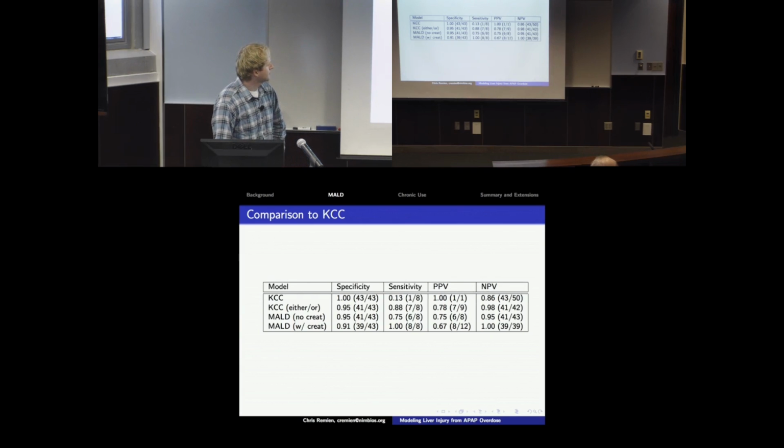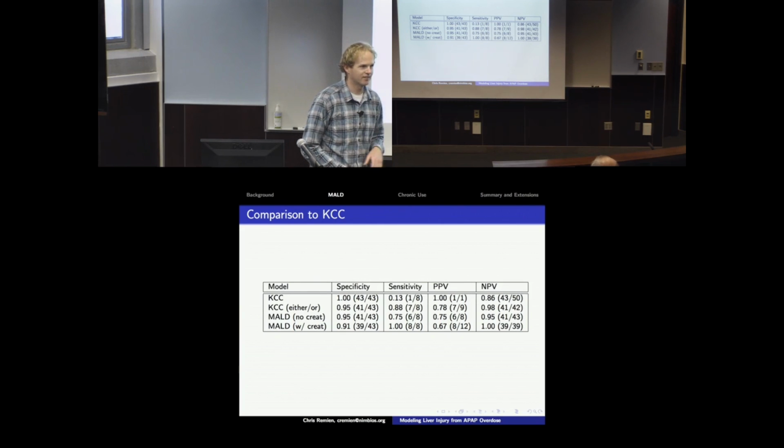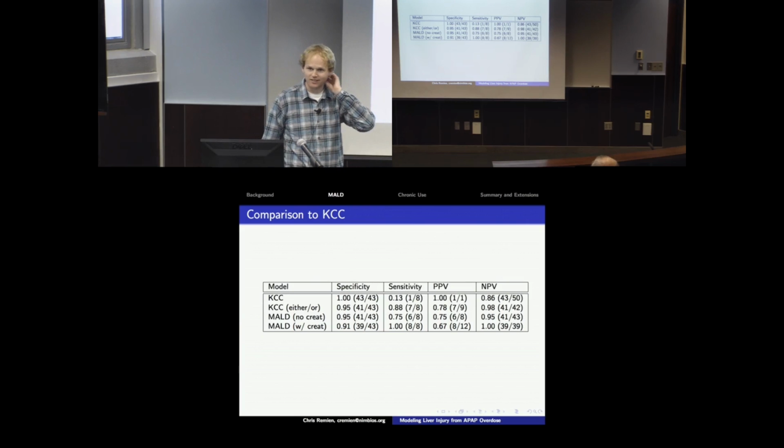But so the actual King's College criteria didn't do nearly as well for our little data set as the either-or. I don't want to extrapolate too much. I think our method's interesting in that it's a completely different approach than a typical statistical approach, right? We're using a dynamic model based on what we actually know about liver damage. So I don't think our data set's really big enough to say that much here.